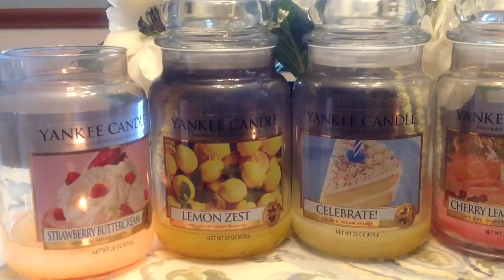I do actually have some votives in this scent that I have not burned yet, but I would probably repurchase this scent, maybe in a tart or some more votives down the line.